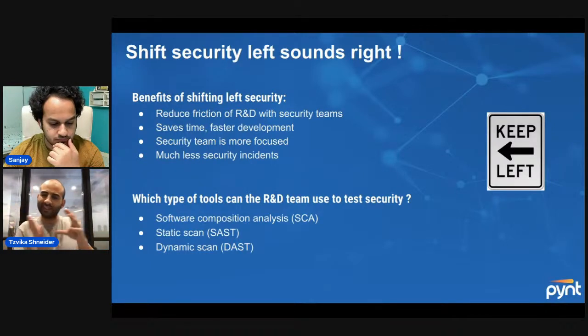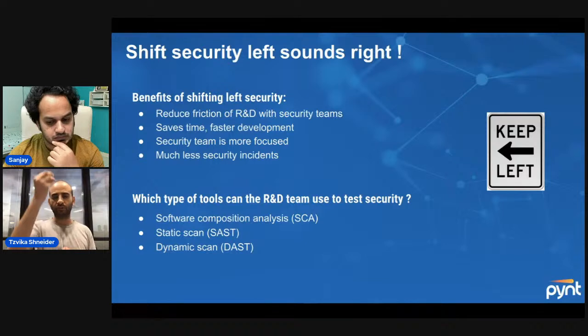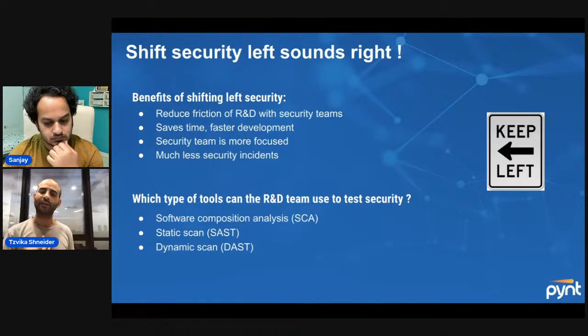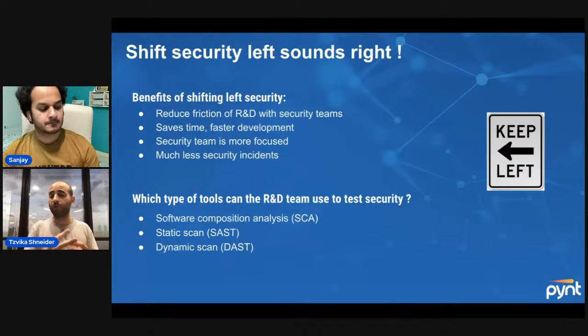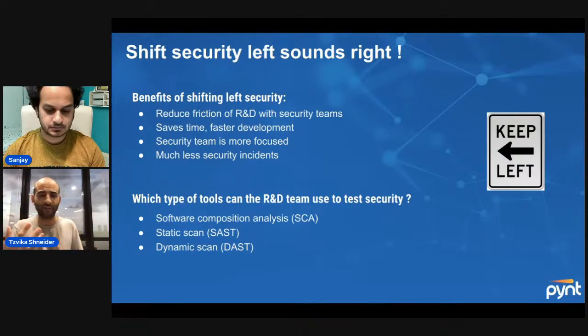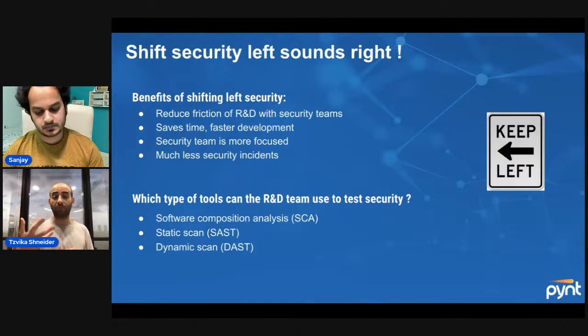It's more about the static scan. By the way, when I say static scan versus dynamic scan: static scan is when you look at the code like an essay, like the text, and you try to understand the potential of the code becoming security issues. And dynamic scan, which is, by the way, where we are more at Pynt, means that you have your application up and running, and the same way you do functional tests, you also do security tests when everything is really up and running.